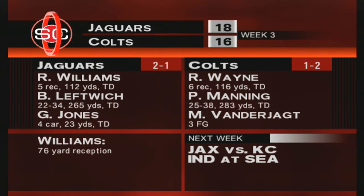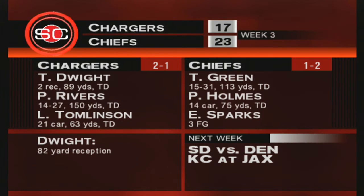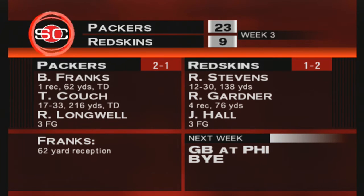At the home of the Indy 500, we had the Colts get edged out by 2 points. Over at Arrowhead Stadium, we had the Chiefs walk away with a 6-point victory. And in our final game, we had the Packers come away victorious.